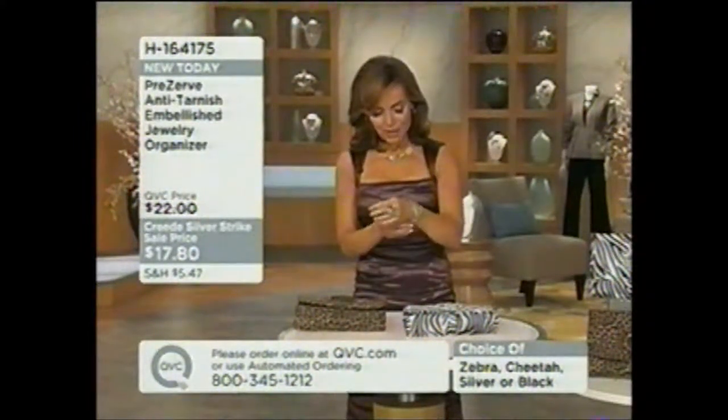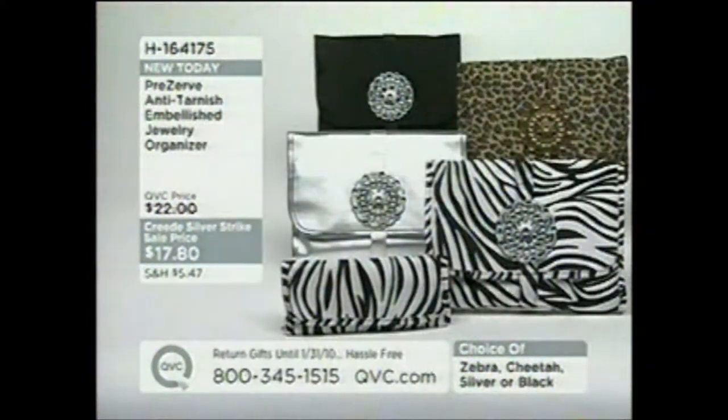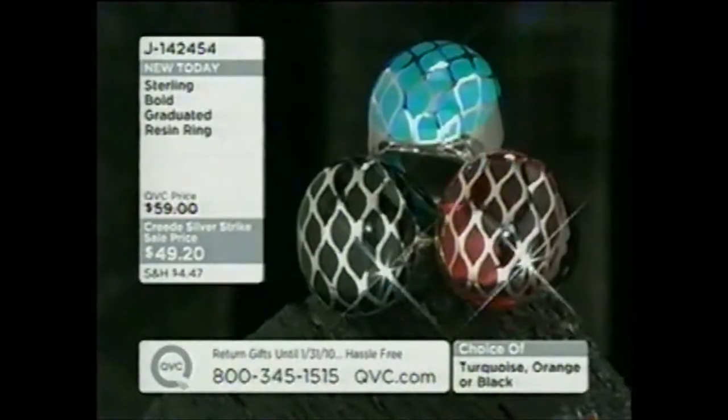So Jacqueline's grabbing this one and thinking about getting a few more for gifts, which I highly recommend. Also, I have to say, that watch is going to be fabulous. Over 4,400 already ordered in the preserve, the zebra, cheetah, silver, or black. Keep your silver from tarnishing for up to 50 years. It's our only preserve on the day, and that one is a fabulous idea.